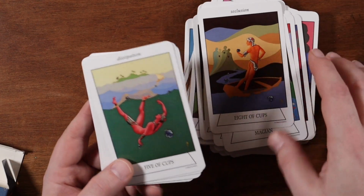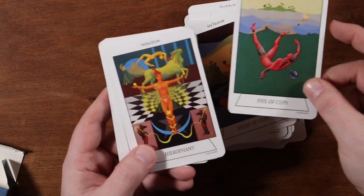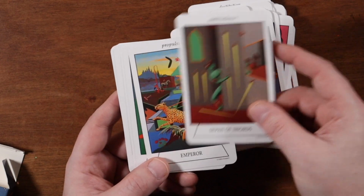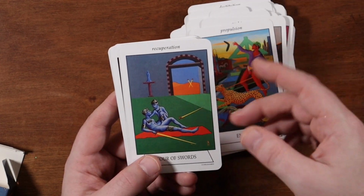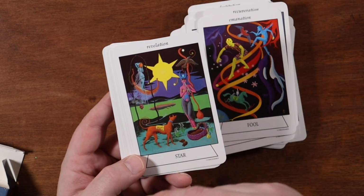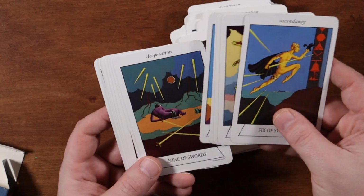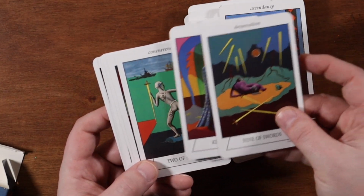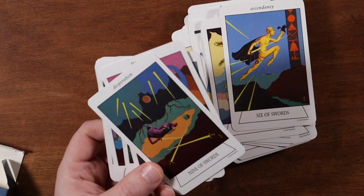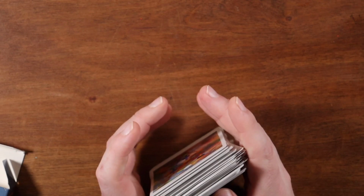They used to do this a lot, US Games, with these strange usages of white space. But like I've said before, borders on cards just help me see things discreetly as well as collectively, which is useful for me as a reader. So this is interesting. While the Kirky deck I think is beautiful, I don't see myself using it much. This I can see playing around with for sure.